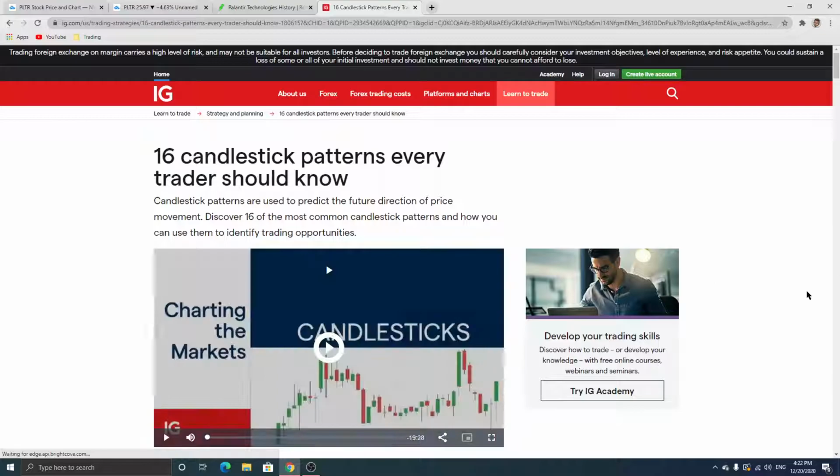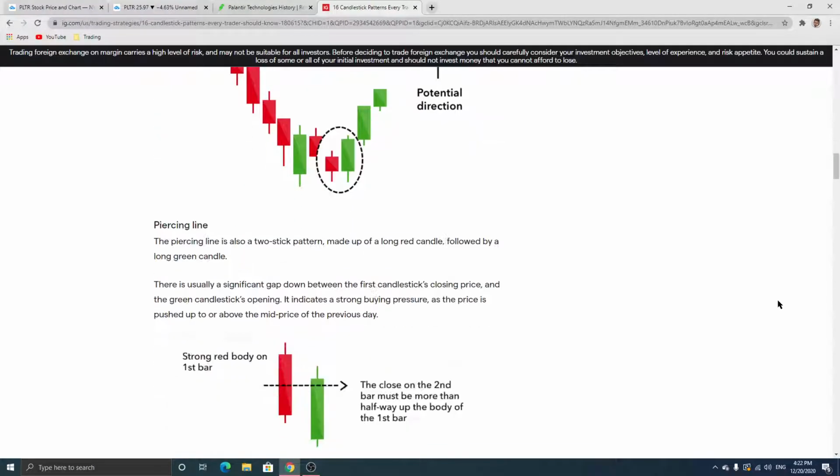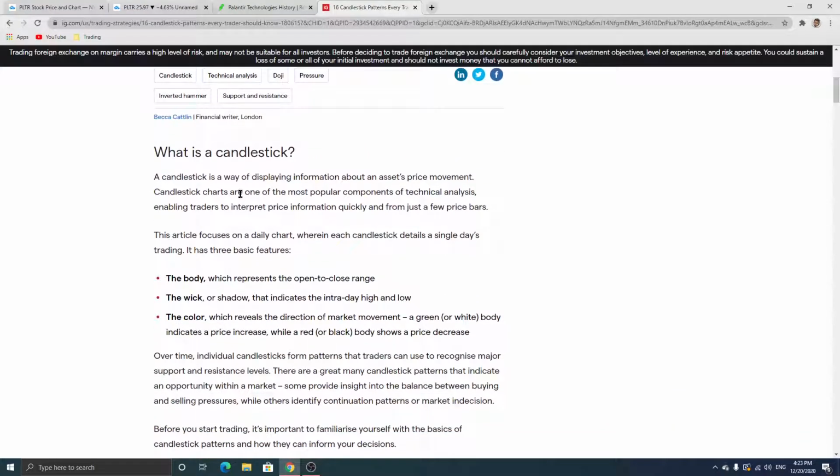I think candlesticks are pretty underrated because everybody just looks at patterns, right? So this one, I'm gonna go over this with you guys. What is a candlestick? A way of displaying information about an asset's price. So the way I see this is every candlestick tells a story, right?